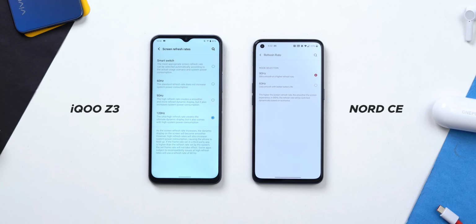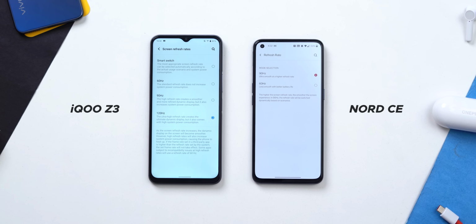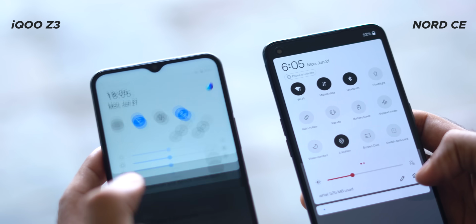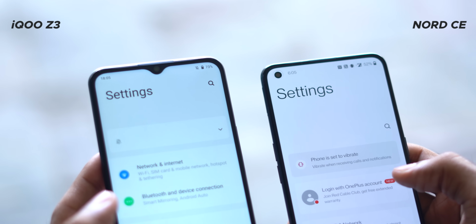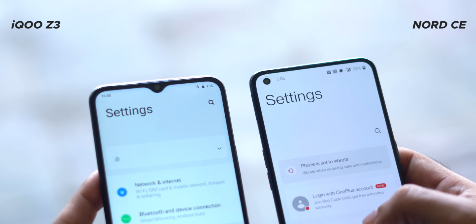Also, iQOO has slight advantage when it comes to refresh rate. The Z3 has 120Hz refresh rate while the Nord has 90. So you'll get slightly better gaming experience on iQOO Z3. And about the water drop or teardrop notch, whatever they are calling it nowadays, well, it looks a bit old. They should have went with a punch hole display, but once you start using it after a week or so, you get used to it. So the Nord CE has better display, better build, but things really change when we talk about the performance.